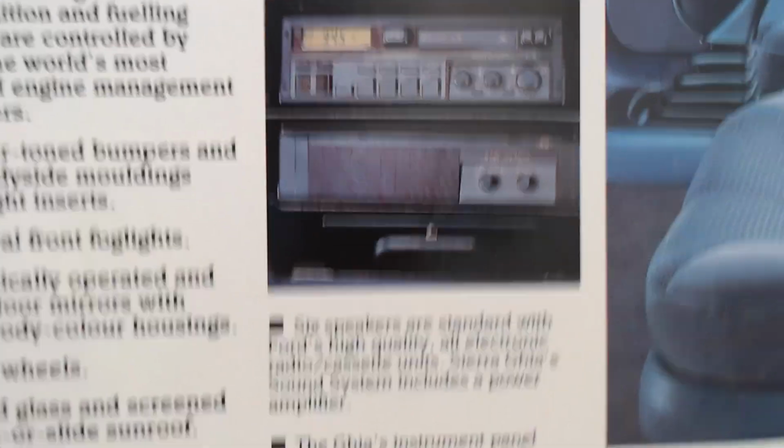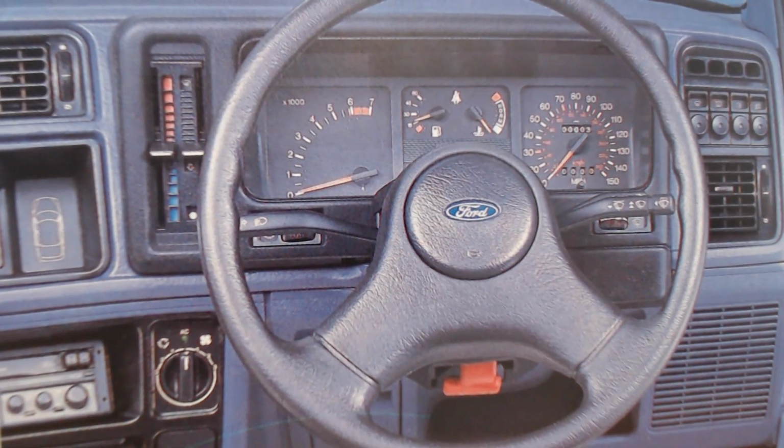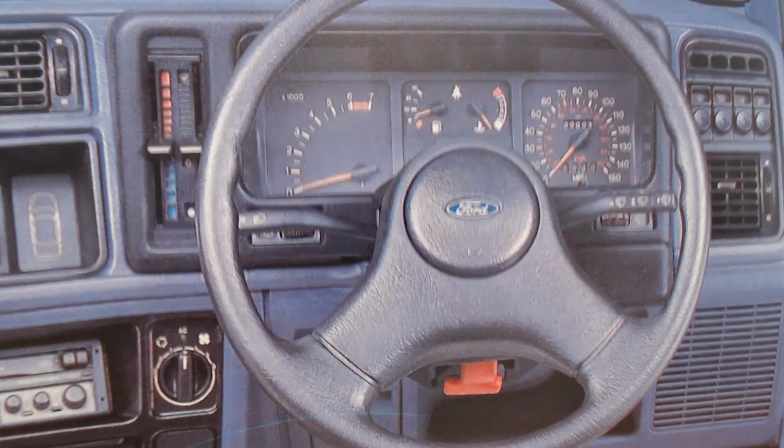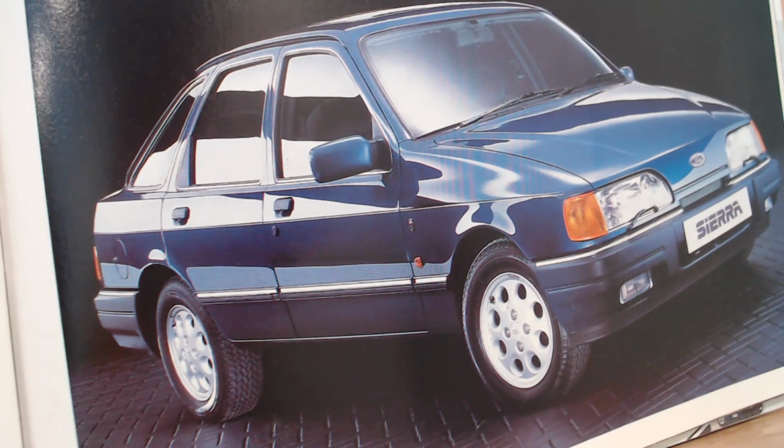Moving down still further, a look at what you would see for most of the time if you actually owned the car. This particular example is in rather a nice shade of blue actually, and I think those alloy wheels are probably my favourite of the time actually. I even prefer these to higher spec Sierras. I think they were my favourite alloy wheel of the time.